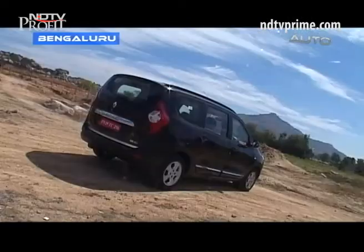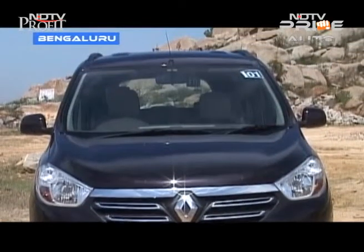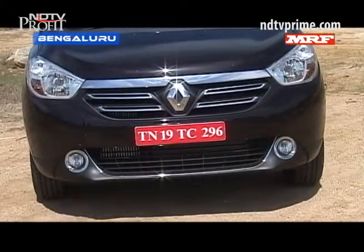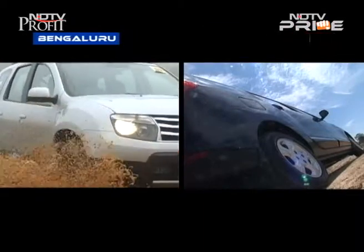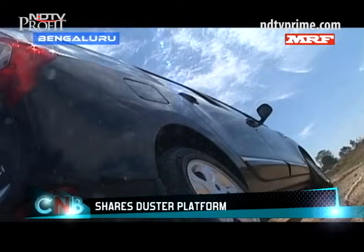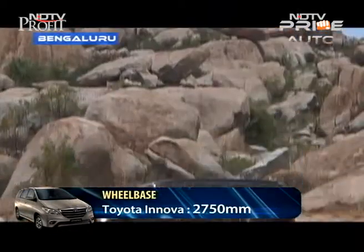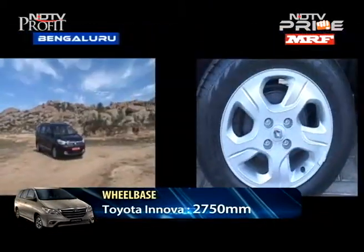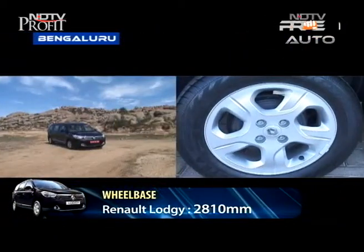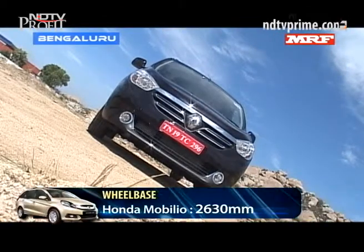The Lodgy looks a bit boxy, and maybe that does help it look a bit larger than it is. The styling overall is old school, but the chrome strips on the nose and the big Renault logo add a bit of character. The Lodgy is based on the same platform as the Duster and is 4,498 mm long and 1,751 mm wide. It's the wheelbase of the car that is the biggest in the segment at 2,810 mm. And that comparison certainly makes the Lodgy seem like a strong contender, eh?